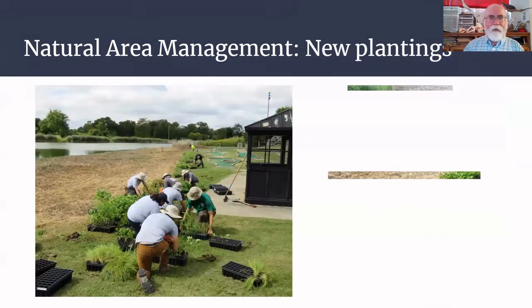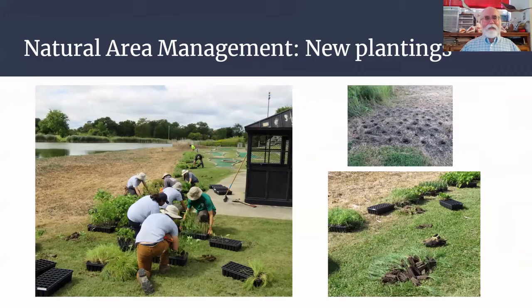Next slide. Now, this is kind of interesting. Back in the fall of 2019, right before the pandemic hit, one day I came there and found a whole bunch of people from the natural areas who had cleared away everything on the north side of the sanctuary lagoon, between that lagoon and the miniature golf course.